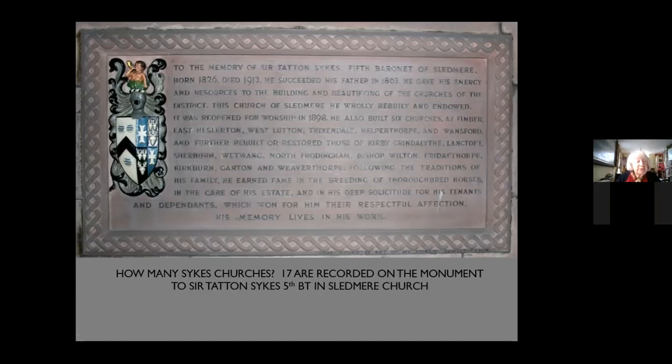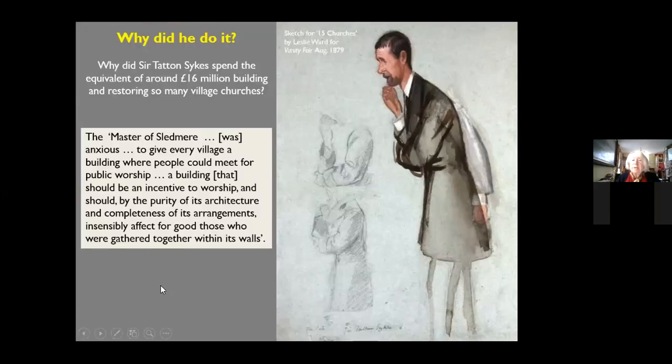The one perhaps statement that we might just question is the last comment here, that his deep solicitude for his tenants and dependents won for him their respectful affection. Well, like many landowners, he was very autocratic, and if tenants did as they were told, that was fine, but otherwise they could well be in trouble. So why actually did he do it?